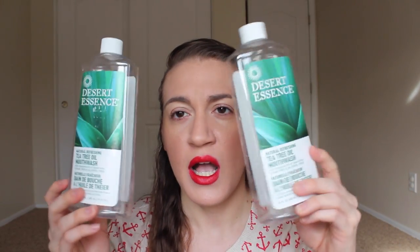And then I've got two of the Desert Essence Tea Tree Oil Mouthwash, the naturally refreshing sugar-free, alcohol-free essential oil of spearmint. My husband and I both use these. We really like them. These are the two that I've used up in the last couple of months. My husband has used up three, I think, of his own bottles, but I only saved the ones I used. I really like this mouthwash. I've got another one that I'm using.